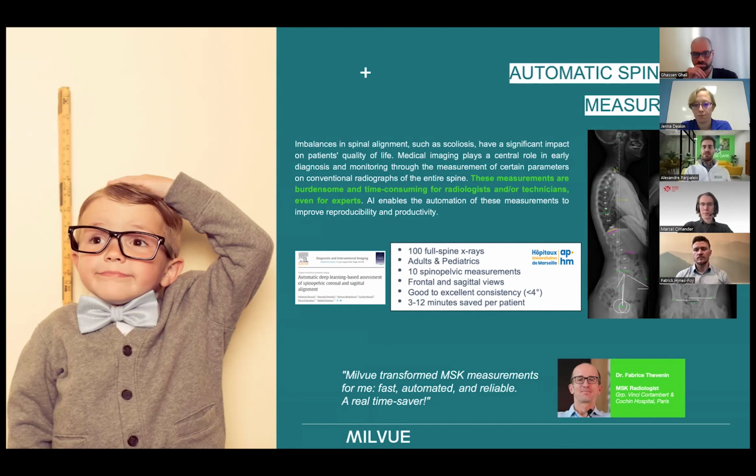So this was a study, but this solution is up and running in most of our clients today. And we have this quote from one of our partners and clients, an expert in MSK radiology, confirming that it really helps save time, even for very experienced experts. So this is a very important use case, which has been mentioned prior in this panel, but I wanted to emphasize it through this publication.